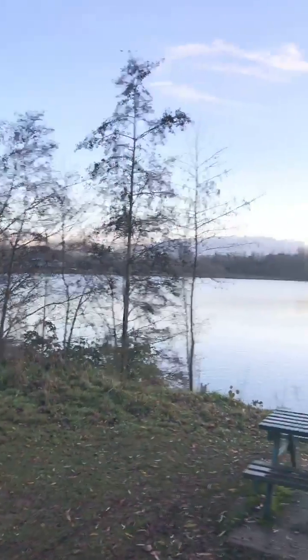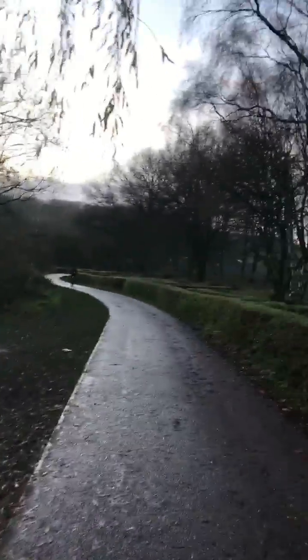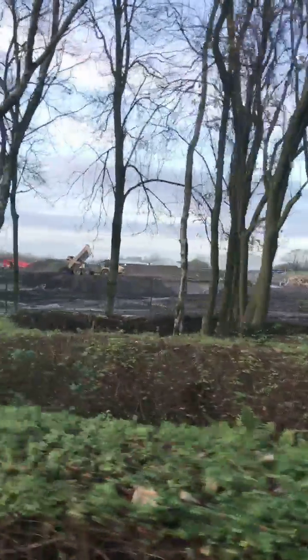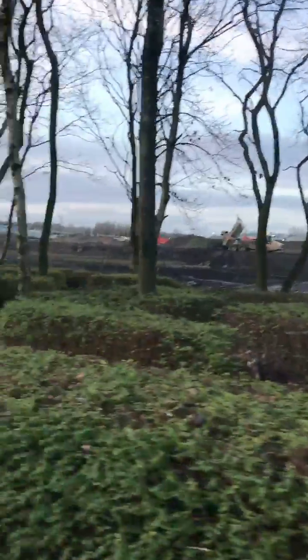I'll have to go all the way around and I'll just check the replay. I'll have to think where's best to start it to get maximum picture quality. There's a lot of construction going on at the back here. They're probably building a new housing estate or something. A lot of diggers are on this piece of land at the back. This is a maze that's been introduced recently. I can hear all the Canada geese now.